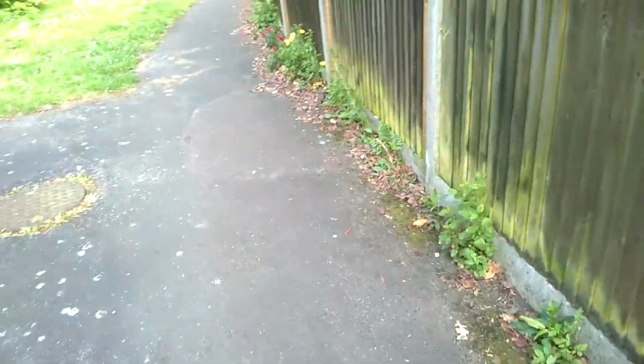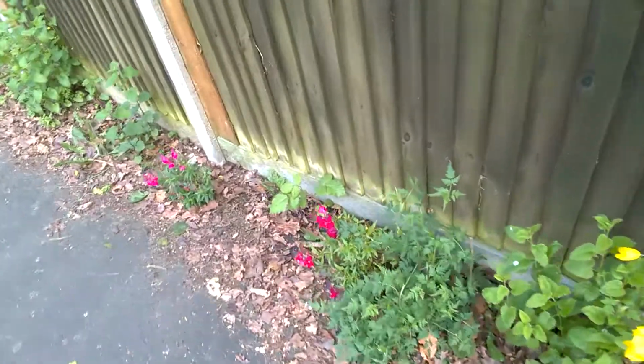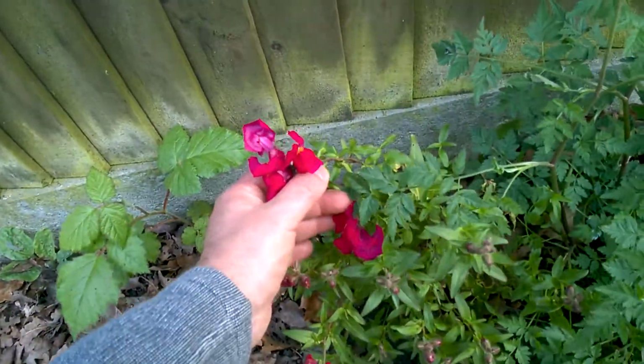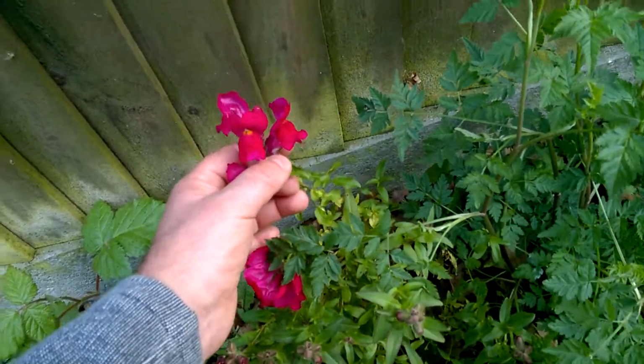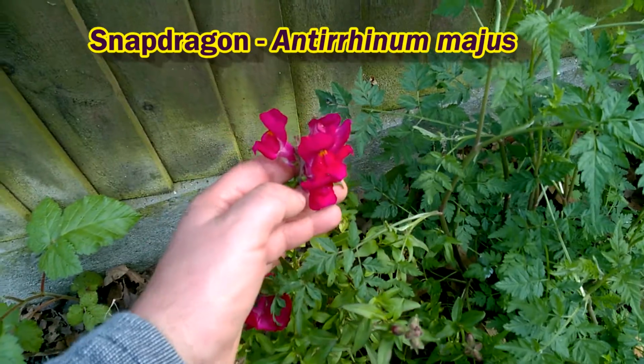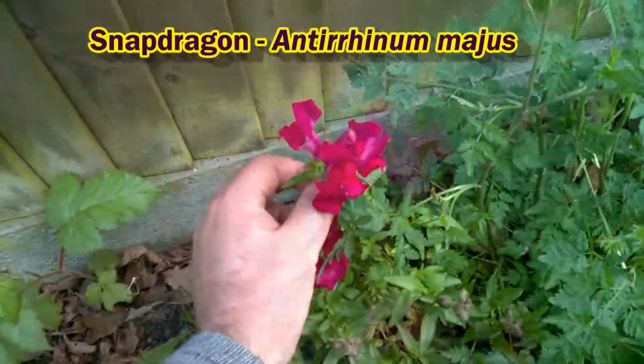I just want to show you what was one of my favourite plants in my grandmother's garden when I was growing up. When I used to go and visit my grandmother, I used to love these things. Known as snapdragons, they're antirrhinums, and the thing that always fascinated me as a child is the way that the flowers open up. Let me see if I can show you.